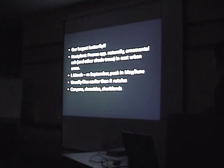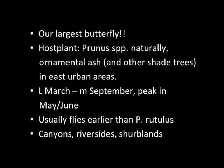Host plant, Prunus species. So naturally, things like cherry. Choke cherry is one of its main host plants in our area. That's the one it uses in Cowiche that we were looking for. We found the choke cherry patches, did not find the butterfly, just a bit too cold, a bit too windy. In urban areas, places like Wenatchee and Yakima, it's adapted to using shade trees like ornamental ashes. So that's helped increase its population in urban areas. So if you go to eastern Washington, to cities like Yakima, Richland, Wenatchee, you'll see this flying in the suburbs. This is an earlier flying butterfly.